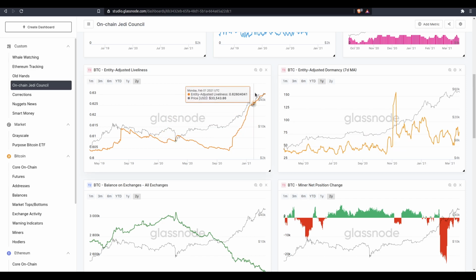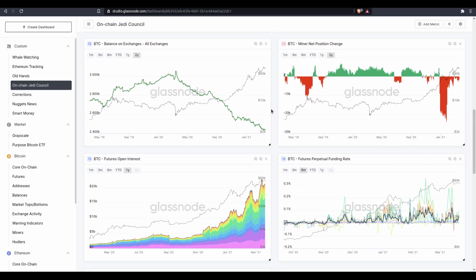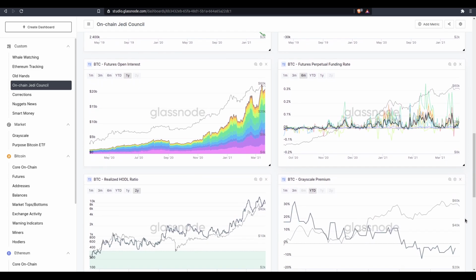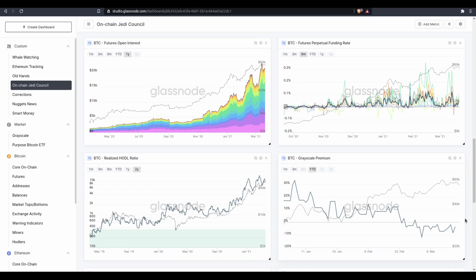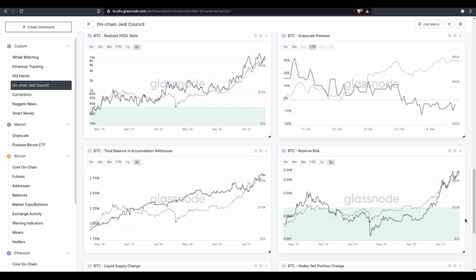Our liveliness, we'll come back and look at our binary liveliness, because I think that'll give us a slightly better picture. Derivatives keep going higher. So if there was going to be one risk vector, I'd probably point to the derivatives as being the main one. Funding rate is again creeping up a little bit. But we've got to remember that some portion of our futures trades is going to be this cash and carry trade that's being played out. So all of that comes into play.